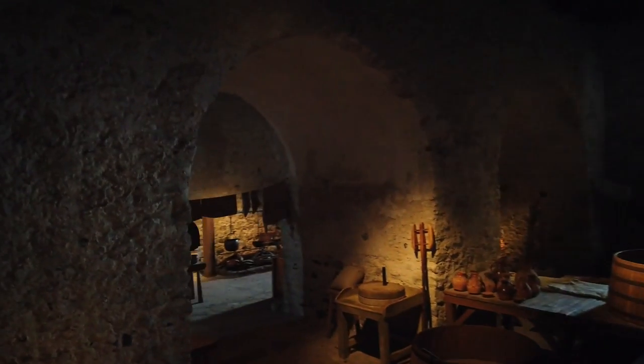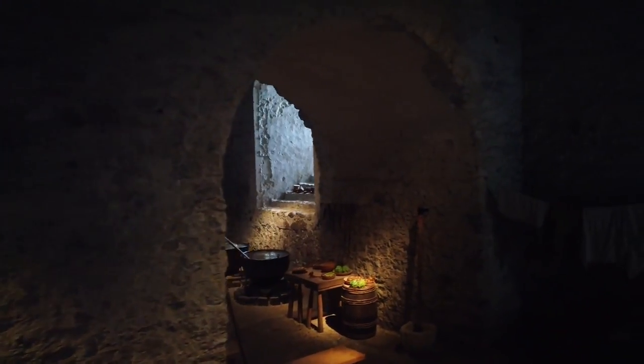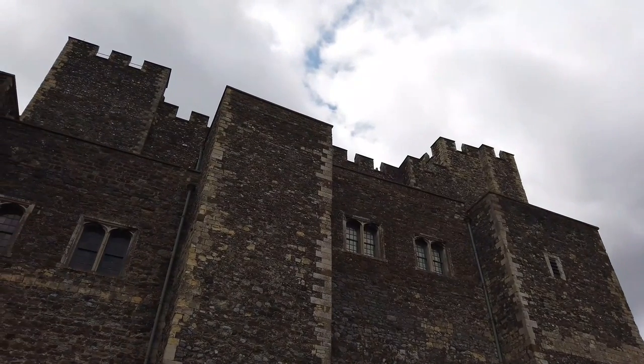Wow, I get so easily distracted. I'm pretty sure I'm going to have to do a video for this castle for my own channel rather than the photography channel. Just look at the kitchen. It's amazing. And the keep looks fabulous.